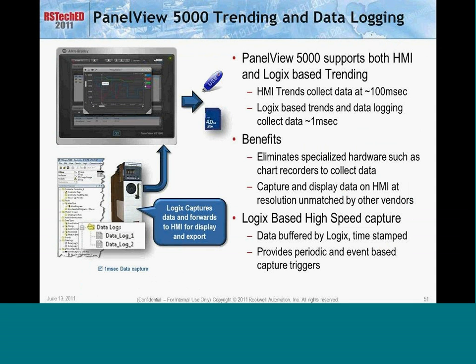Another capability, again, we're taking some of the things that were done in the HMI in the past and actually incorporating them into Logix. So trending and data logging are examples of that. And we'll support the ability for the terminal to collect data through its normal communications and capture that for trending purposes. But we're also going to take advantage of the high-speed trending that Logix has today. So for example, in Ars Logix, I can create a trend that can capture data down to a millisecond.